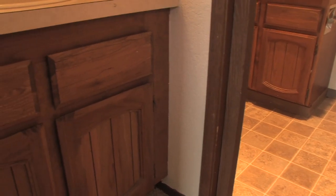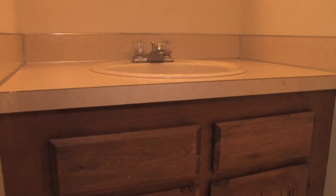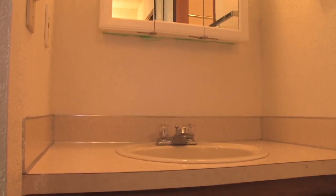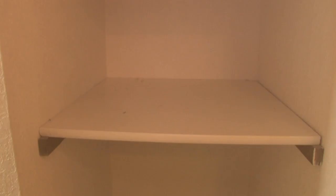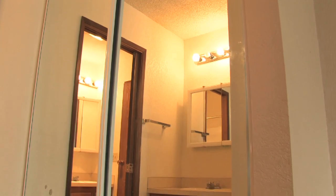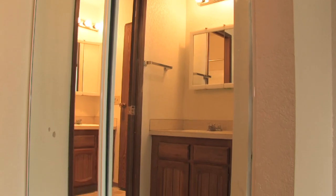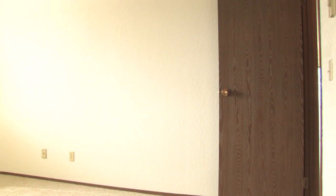The bathroom has direct access to the main bedroom. You'll notice that the main bedroom also has an additional sink with the same great cabinets and vanity. Right to the left of the sink, you'll notice some great shelving space. And behind the sink, there's a great sized closet with beautiful sliding mirrored doors. The main bedroom is very spacious and has tons of great light.